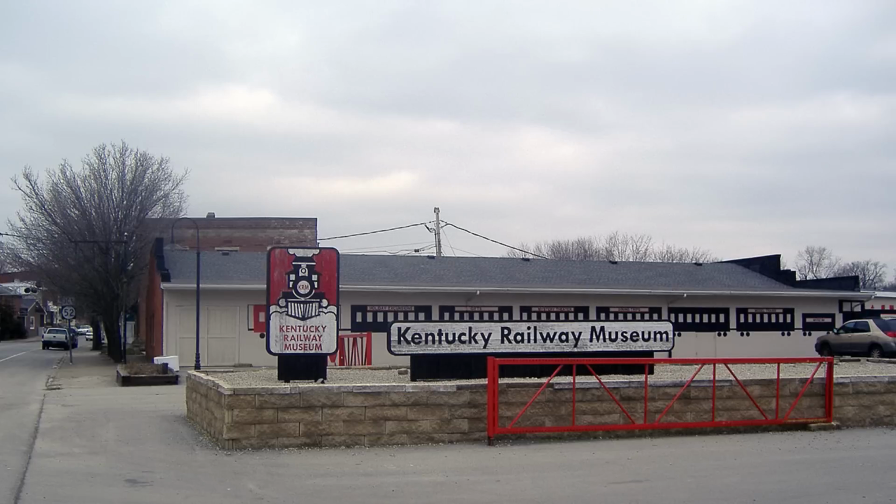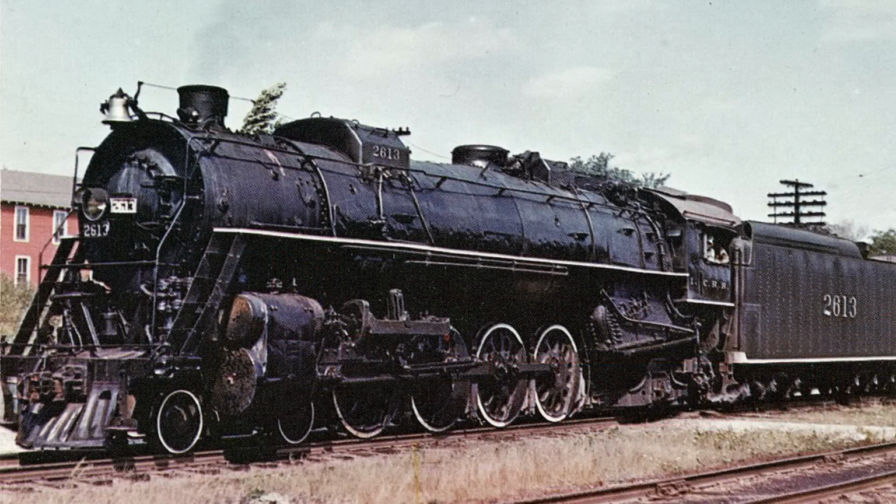IC, however, was more interested in selling the locomotive for scrap. The museum, which had only been formed a few years prior, couldn't raise enough money to meet the scrap price, and by January 1962, 2613 and all of her remaining sisters were cut up in Paducah. Some have said, though, that the IC put the engine up for sale and the Kentucky Railway Museum declined it for a lack of room. I've heard convincing arguments for both, but who really knows?